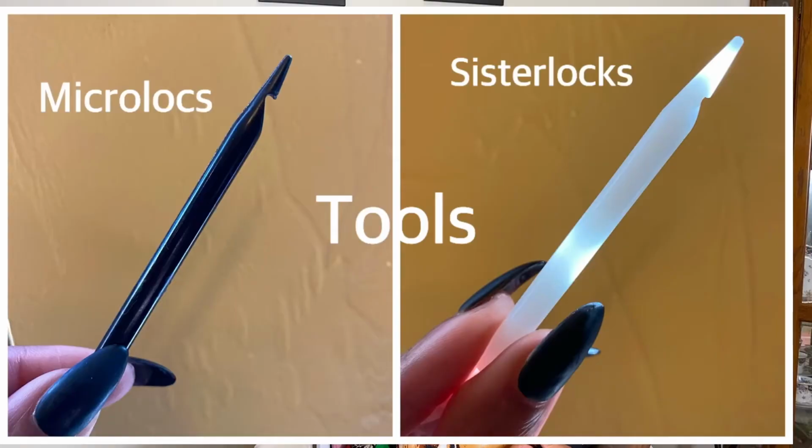Sisterlocks and Microlocs both use a tool to start up your installation. You will have a tool the majority of the time. And here's a picture of the tools. The white one, the Sisterlocks tool, is given to individuals that take the Sisterlocks class. You have to be a Sisterlocks consultant to do Sisterlocks. And with the Microlocs tool, which is the black one, which looks very similar to the Sisterlocks tool, anybody can use it and anybody can start Microlocs.